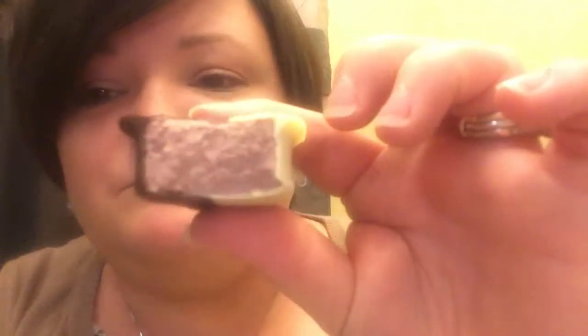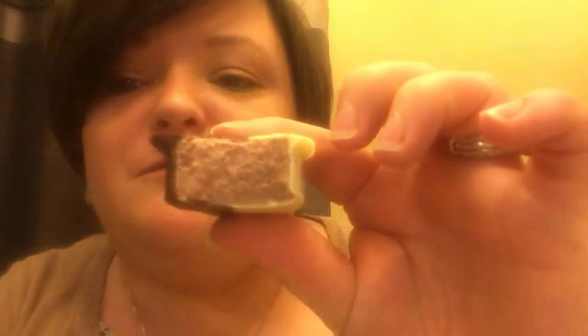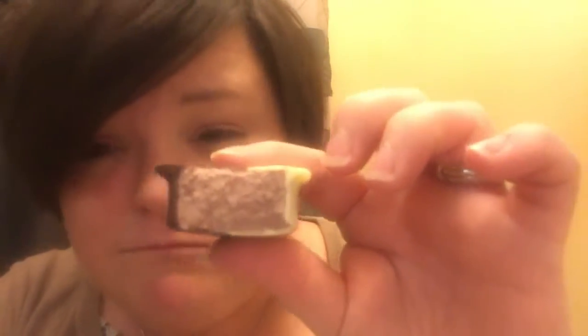Well, this is not what I thought it was going to be. It says it's a cake. It is straight powder on the inside of that. It is literally powder in my mouth. It's not necessarily a bad taste, but you got to get over the powder because that's essentially what you're eating. I'm going to need a drink. Next.